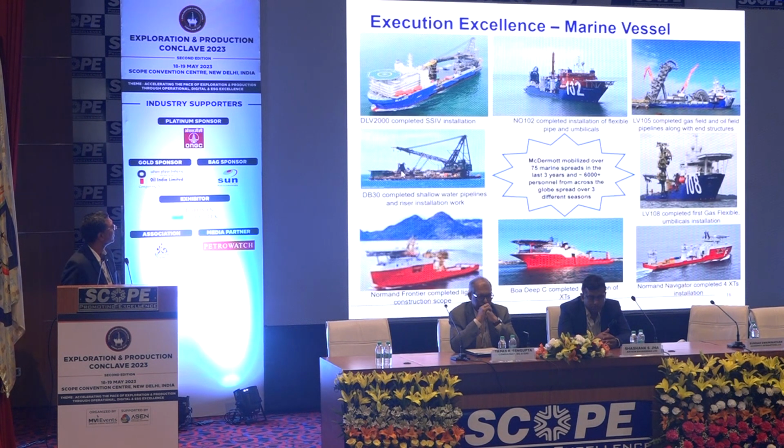Moving further, these are the various marine vessels, in-house McDermott vessels plus vessels from the third party. So we had an overall of 75 marine spread, and it's all done in the last 3 years, and almost 6,000 to 7,000 people were mobilized, and this was in the 3 pandemic years to bring people on board, and executing this was no mean task.